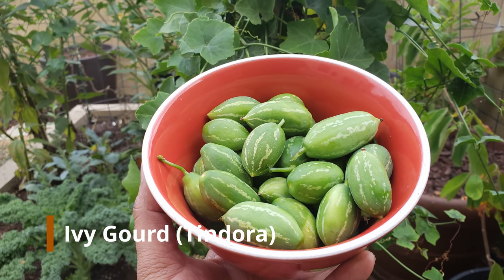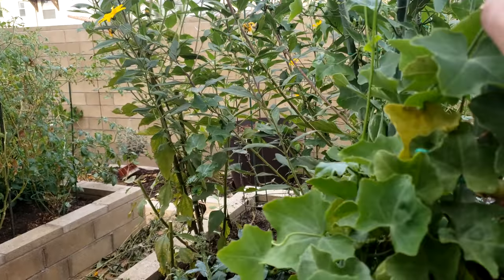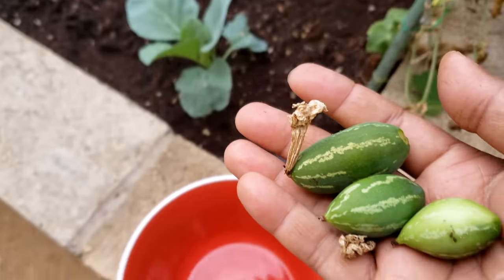Ivy gourd. The ivy gourd plant, as you've all seen every month, is growing along the edge of our last raised bed, and we did get a lot of ivy gourds from this plant. So enjoy these ivy gourd harvests.